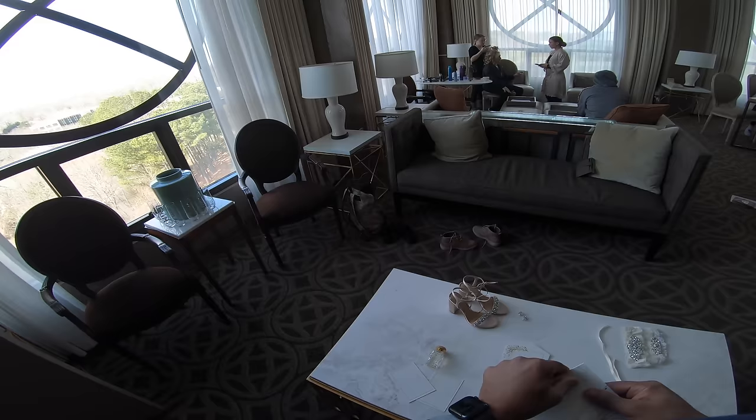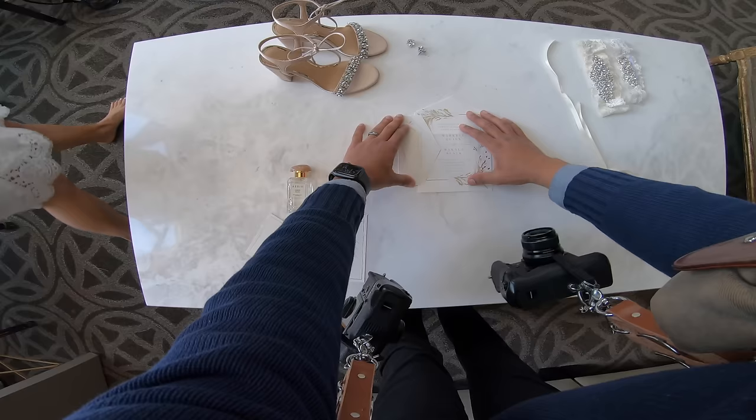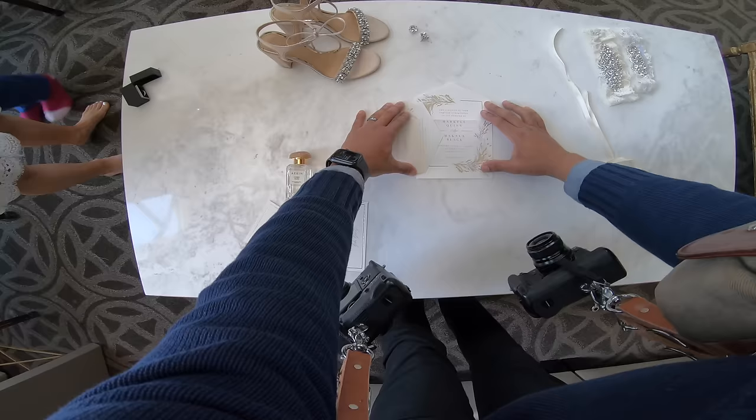So our invitation suite is always gonna be the center of the flatlay. It's typically the biggest piece, and it really sets the tone for everything else around it. So I always use the invitation as the centerpiece of my flatlays.